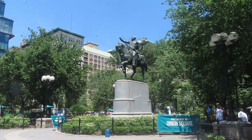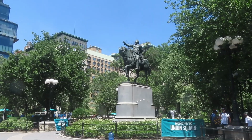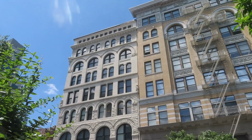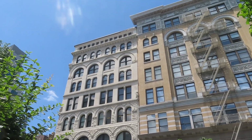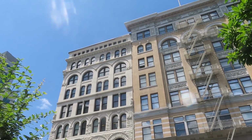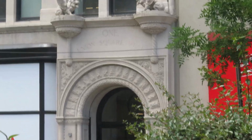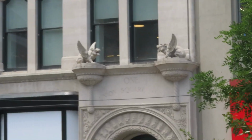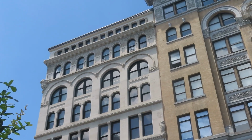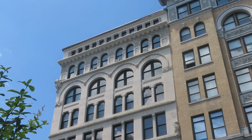In 1854, it blossomed as a new uptown theatrical district with the opening of the Academy of Music. At 1 Union Square West is the Lincoln Building. It's from 1889 in a Romanesque revival style. It's crowned with a cornice of a multitude of little windows separated by paired columns.